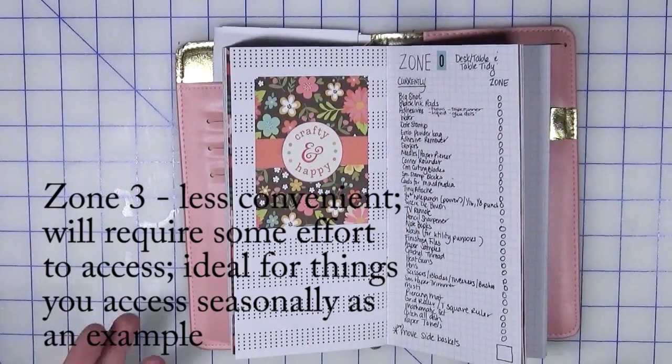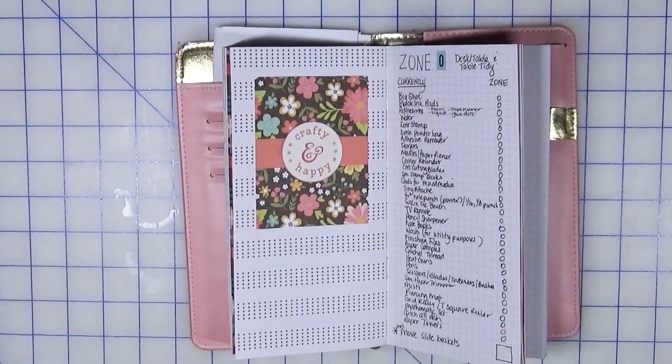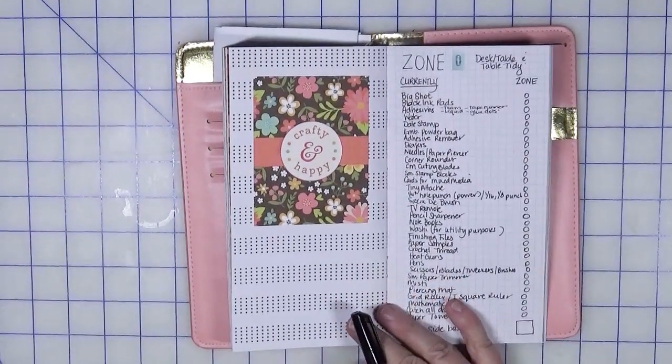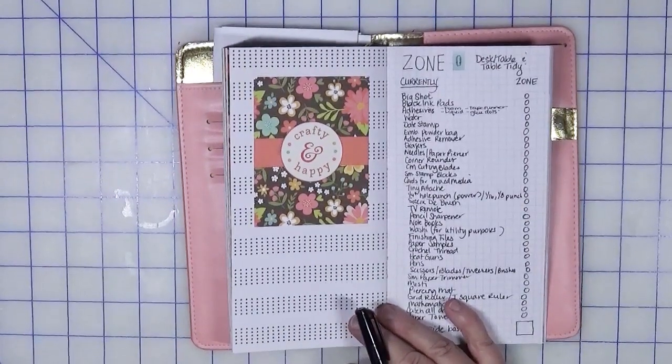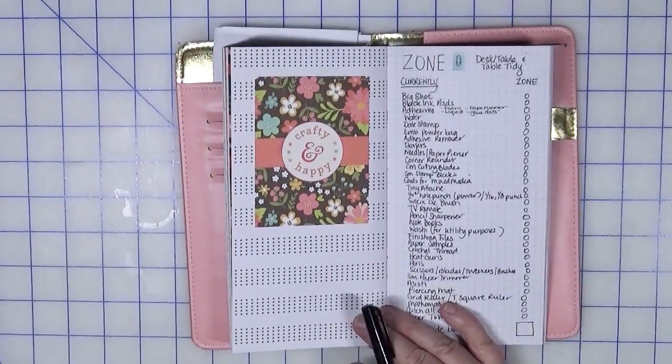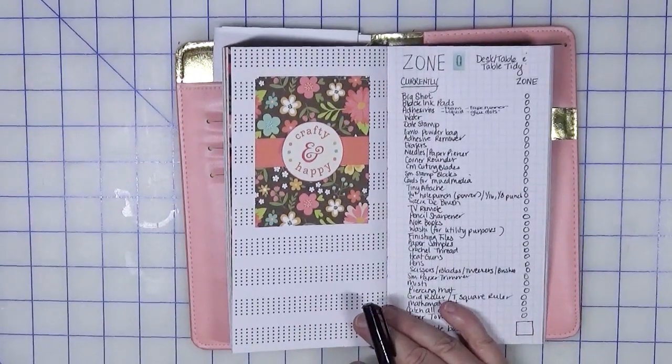Zone 3 is not as convenient, but it's still doable. And I'm actually defining my closet as zone 3, and really it's mostly zone 2 if I really want to be honest about it, because everything in there is pretty accessible for the most part. But I just thought what's nice about the closet is it does have doors, so I can close them. I never do have both of them closed, but I can close them. And it's kind of a very clear delineation from the rest of the room, if you will.